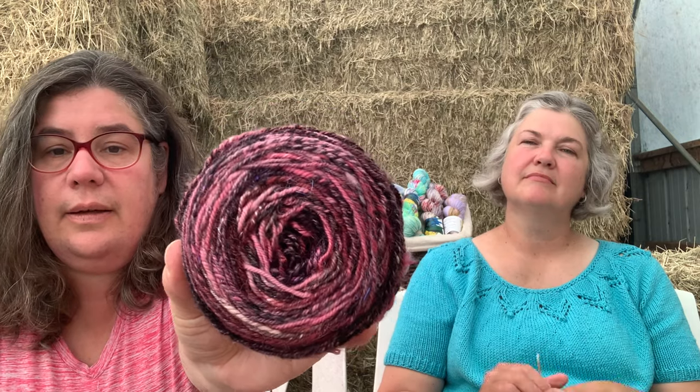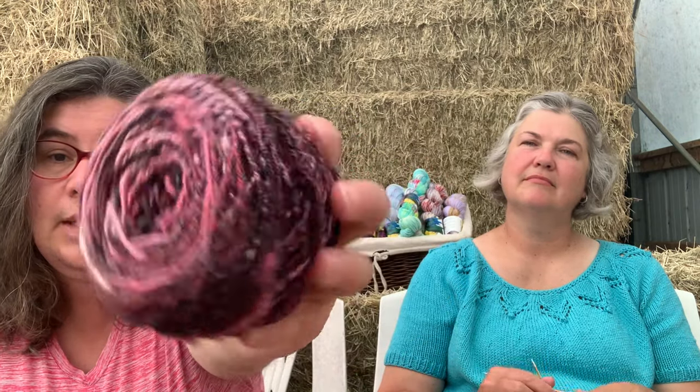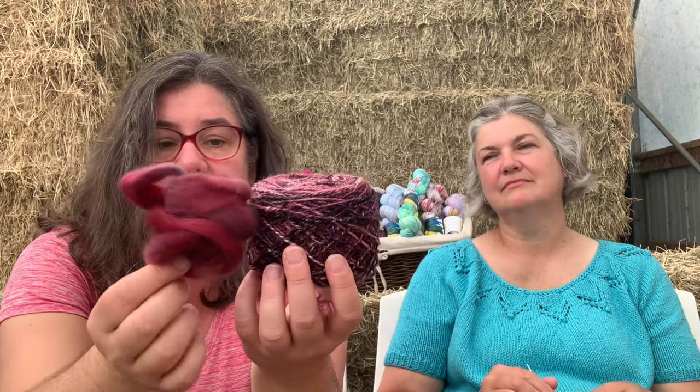So this is what came out with this Navajo chain ply, and I got close to 180 meters out of this here. Yeah, so this is really fun. So I'm thinking that I'm going to spin this superwash merino, do the same thing, do a chain ply, and hopefully make a nice toque out of it. Yeah, we'll see how that turns out. Yeah, that'll be nice.